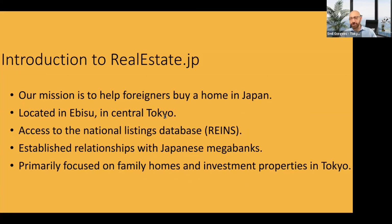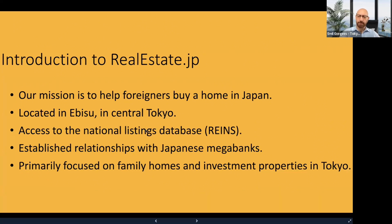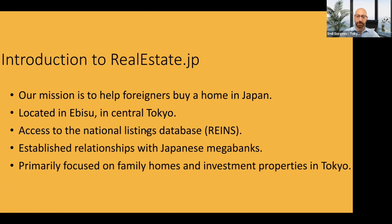So, introduction to realestate.jp. We are a Japanese real estate agency, located in Ebisu. We have access to the national listings database. It's like an MLS that you have in the US, but it's for all of Japan. This enables us to search any kind of property that you want. If someone says they're looking for an apartment or a house in Shibuya in Tokyo, I can pull up all the listings there and show them to you. Depending on how we go for time, we might do a little demonstration of that as well.